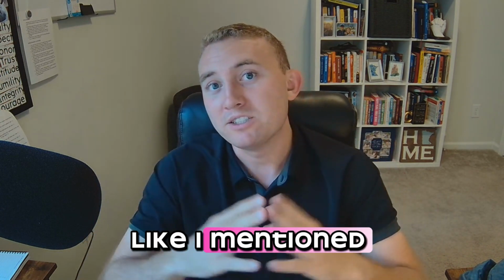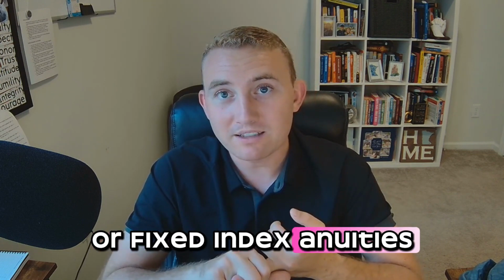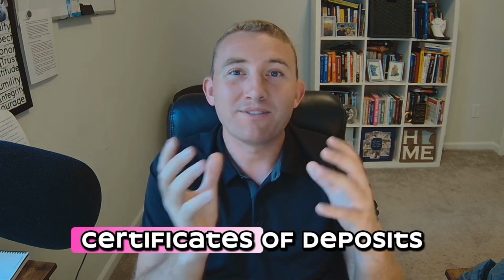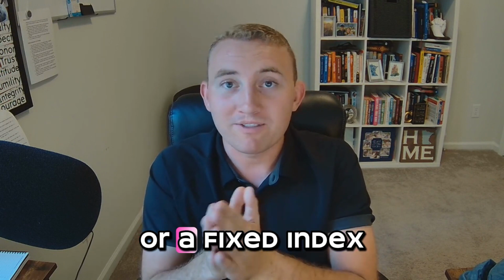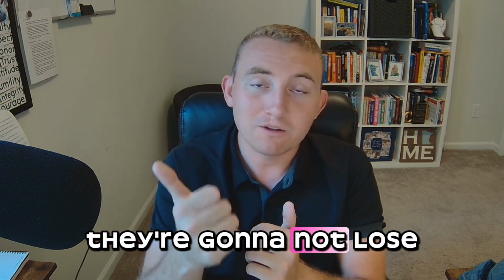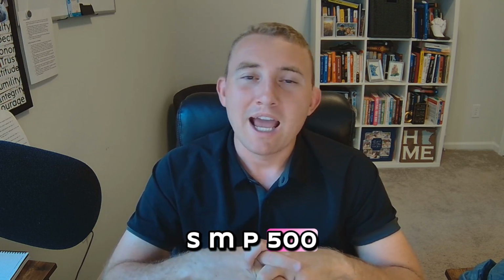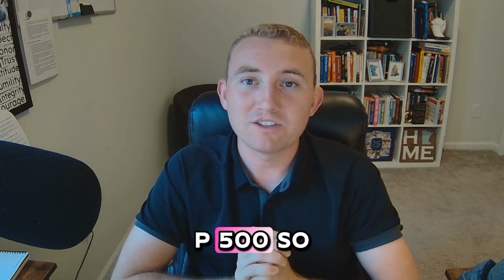So more on that, like I mentioned earlier, the clients that typically will purchase fixed annuities or fixed index annuities have safe money, a small portion of their portfolio that might be in certificates of deposit, earning 1, 2, 3%, and then they move that into a fixed annuity or a fixed index annuity for, again, the purpose of safety, because they're going to lock up their money, they're not going to lose their principal, and they're going to have a higher rate of return, especially if their rate of return is linked to the S&P 500. And one of the most popular fixed index annuities that I've seen from Pacific Life is where they have a 0% floor and a 9% cap tied to the S&P 500.